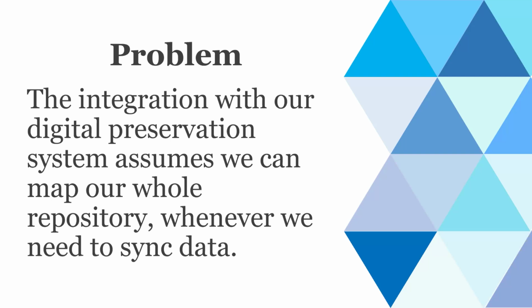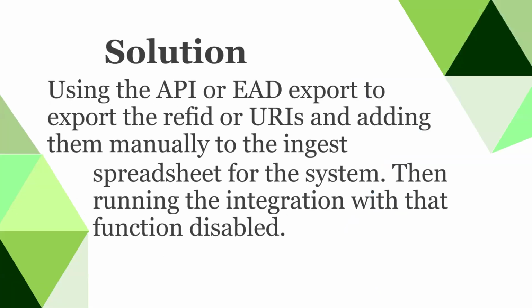install assumes that you can make a whole map of your repository whenever you need to sync data. And obviously, for many reasons, that won't work with us, because I haven't had a chance to test it against our production ArchivesSpace, but it would take hours, if not days. So our solution, and this one is not pretty, but it does work, is to use the API or EAD export to get the ref IDs or the URIs to be able to manually add them to the ingestion spreadsheet.